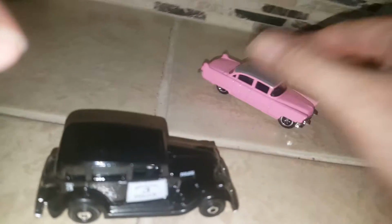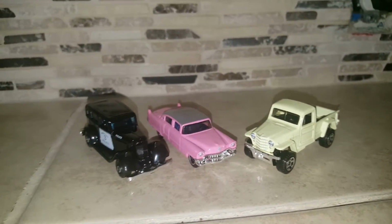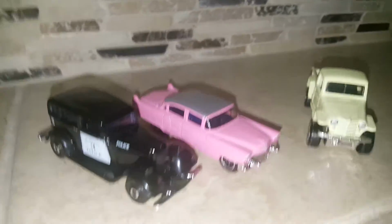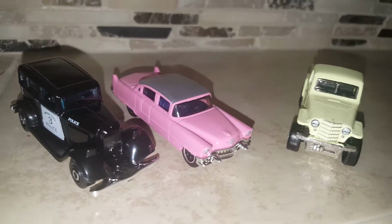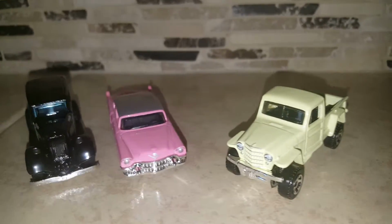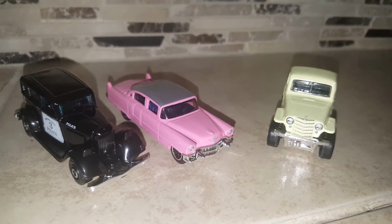So that's that. These are 3 Matchbox pieces that I found that were beautiful and worth having in the collection. So picked them up, and there they are. So we got the Plymouth, Cadillac, and the Jeep. Very cool. Hope you guys like these 3 for today.